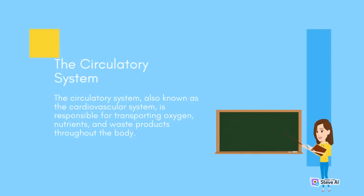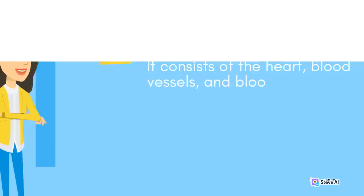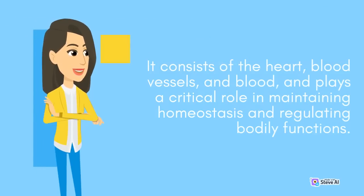The circulatory system. The circulatory system, also known as the cardiovascular system, is responsible for transporting oxygen, nutrients, and waste products throughout the body. It consists of the heart, blood vessels, and blood, and plays a critical role in maintaining homeostasis and regulating bodily functions.